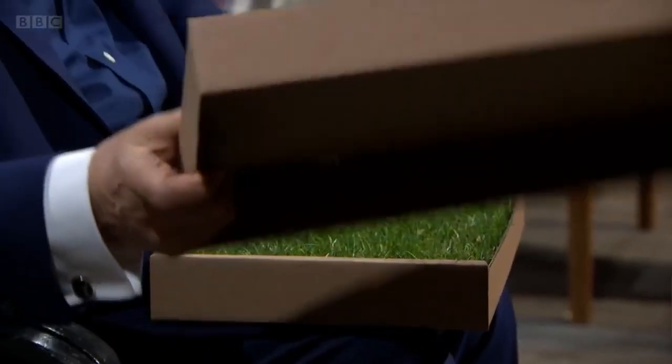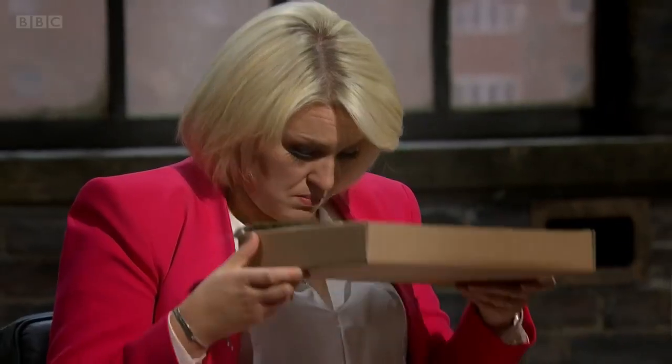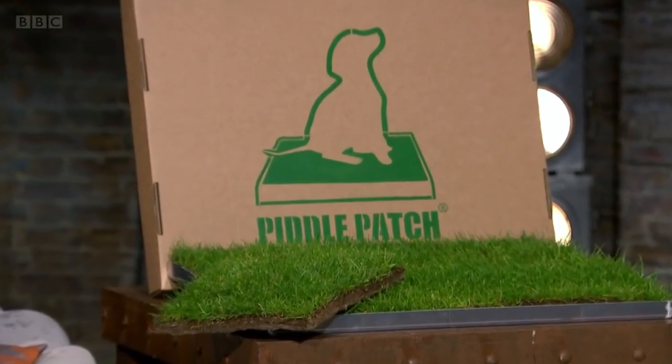Thank you. Excellent. An environmentally friendly puppy training toilet is the product Rebecca Sloan is pitching. It's available as a one-time purchase or on subscription. She's seeking £50,000 for a 10% stake in her company. Peter Jones is the owner of 3 dogs, and he wants to get straight down to business.